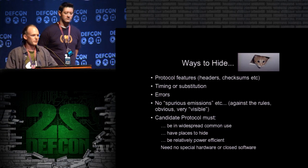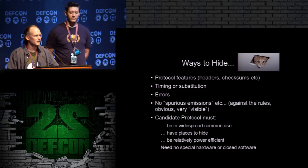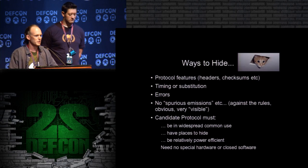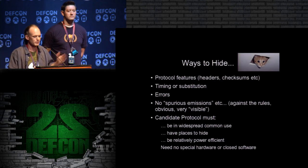The candidate protocol for this really has to be in widespread use. It doesn't matter if you find an ideal protocol for embedding steganography. If you're the only person transmitting on that protocol, it's still a bit fishy, right? And then again, we really were looking for protocols that needed no special hardware or closed software. You can find great packet radio protocols, etc., but usually they require some sort of proprietary interface or software. We were looking for something that you could do with standard radios and computer equipment.